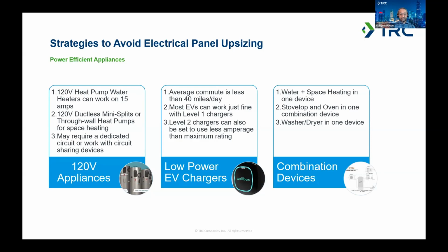But if you do want a level 2 charger, there are several devices now that offer you abilities to manage the load that those EV chargers put on your system. Some of it is built into the OEMs for the EVs themselves, but there are also other devices that you can add on. And then lastly, I mentioned the combination devices. There are a few devices that are already out in the marketplace, and there's a couple that we've recently completed studies on, especially with water and space heating as a single device. The advantage, apart from the electrical side, is that many of these also have space benefits. So there are multiple reasons sometimes why we want to do these combo devices. So let's go to the next slide.